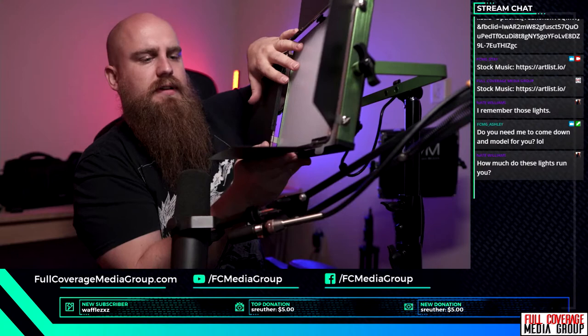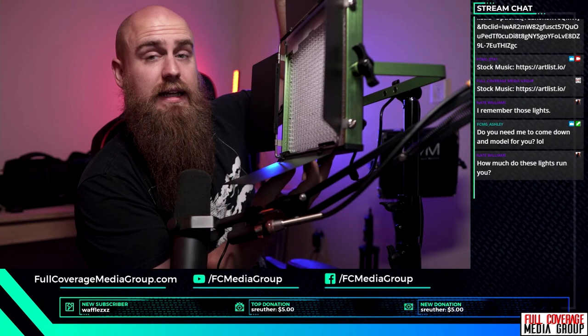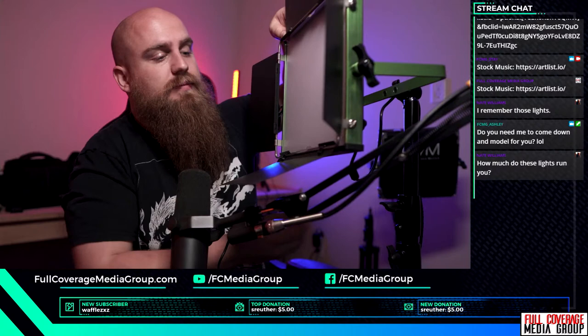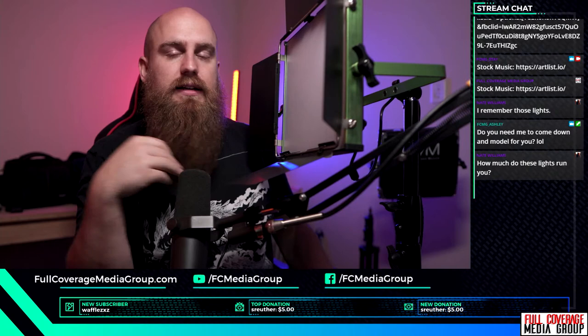But they also have these slide out screens, so you can slide diffusion in and out of these lights, which I think is really, really key. If you want hard point lighting, you can use them just like this. If you want something a little bit more diffused, you simply slide that in, you're good. But there's another diffuser that you can put on top of this. It has little mounts that come out of here, and then it's another panel directly on top, so you can really, really diffuse these lights.